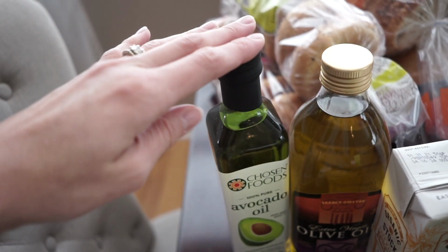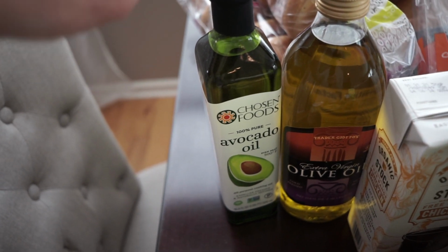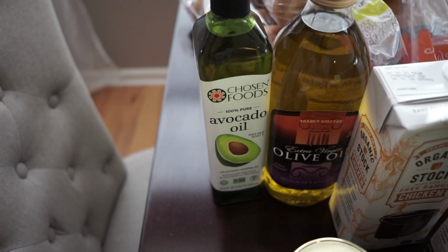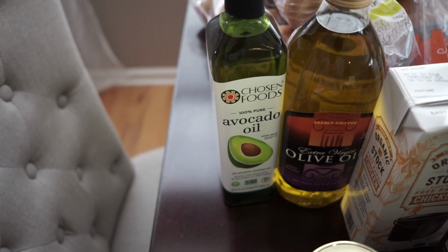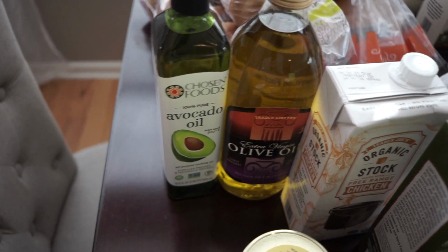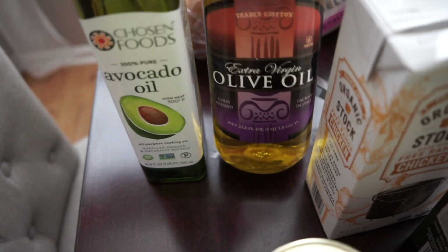Avocado oil, this stuff tends to be super expensive, but is really well priced. This is great for baking. It's a great alternative to vegetable oil, and it's super healthy. It's a little pricey, but hey, if you can make your chocolate brownies healthy, then why wouldn't you do that? I buy their extra virgin olive oil. It's cold pressed, which I really like.